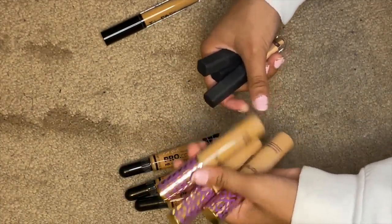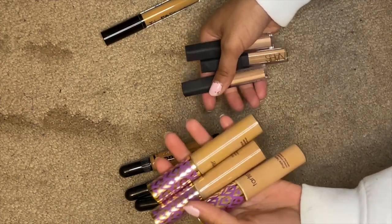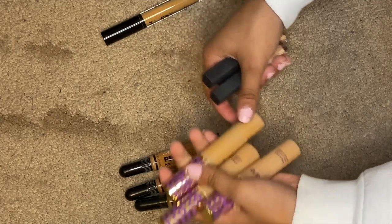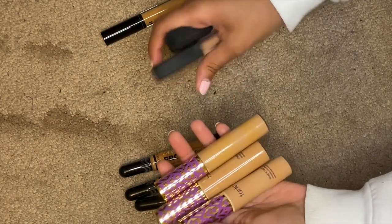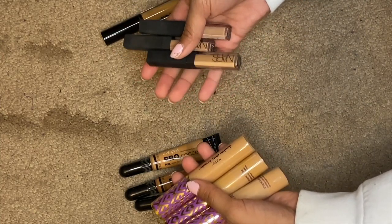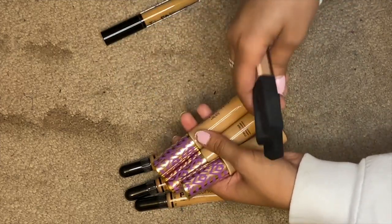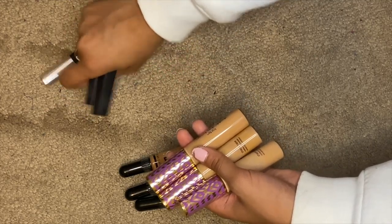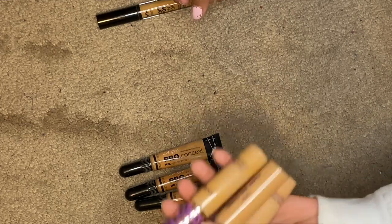The Tarte Shape Tape. Everybody should have the Tarte Shape Tape in their collection. Like, hands down, the best concealer I've ever used. It's not too cakey, and I like it because when I'm going full glam, I don't have any issues with it. I do like the Nars concealer. These are their radiant creamy concealers. But again, when I wear makeup, it's usually when I'm going out. I don't know if it's just because I have the travel size where I don't feel like I'm getting enough product, but these are my go-to.